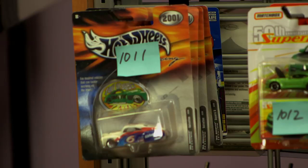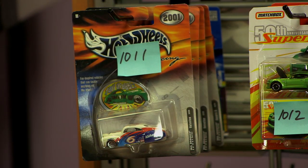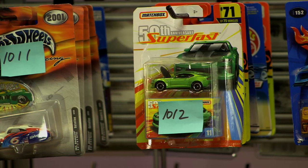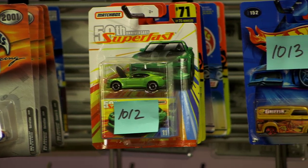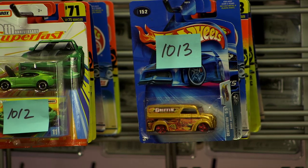Ladies and gentlemen, car number one. Lane one is a fantastic tail dragger. Oh, tail dragger stalker. Uh-oh, look at that. 10-11, tail dragger stalker. Who wants it? Oh, look at that. A 50th anniversary super fast. Look at that. What is that one? Camaro. All right, Camaro in the 10-12 position. Oh, dairy delivery, super heavy. Super heavy dairy delivery, 10-13.